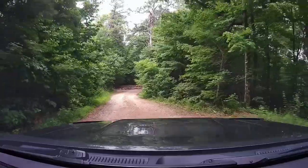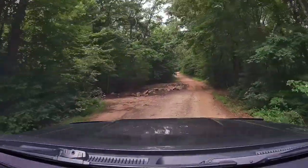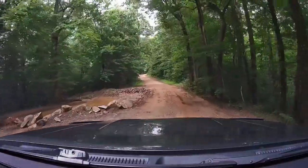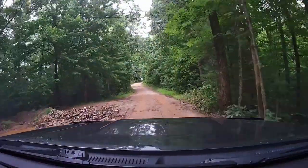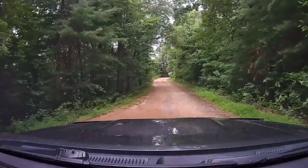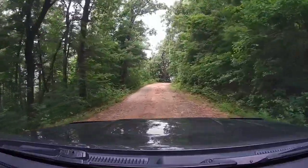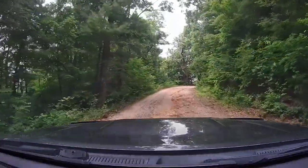So I just kept driving. But we did stop a few times. I did cut those stops out of the video because we were looking at the views through the trees. There was just a lot of tree cover, so I couldn't really get good pictures to insert into the video. So I kind of just cut out the locations where I stopped.